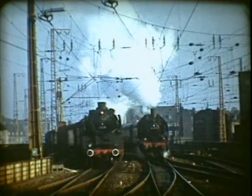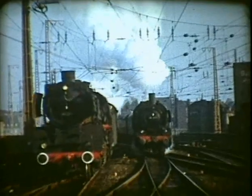Photographers were determined people in those days. Once they had found the ideal vantage point, they stuck to it, come what may.